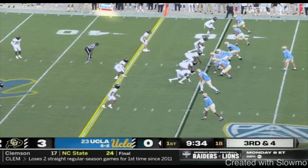Okay, so now, situation here. Let's talk about it. I want you guys to keep in mind this 3rd and 4. We're going to do the same type of coverage question, and we're going to do the same type of play concept question.